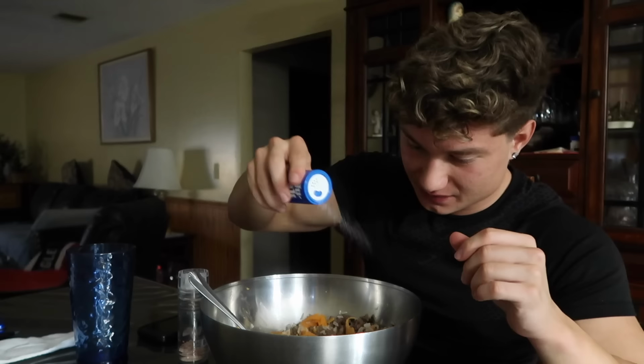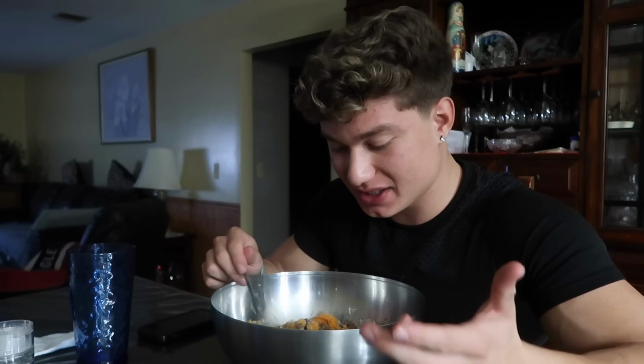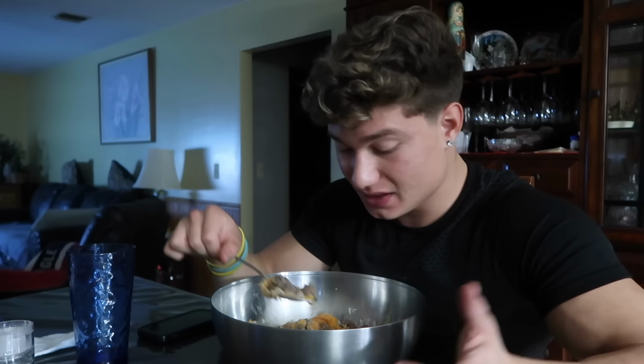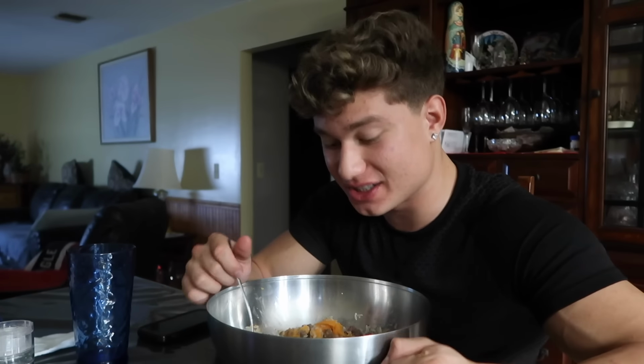some potassium salt. I'd highly recommend this to anyone. It has the beef flavor, rice, mainly texture, can't really taste it. And it has a sweet flavor from the sweet potato. And if you season your beef correctly, it just tastes amazing. Good meal. I'll see you guys when I finish this and go for a walk to help digest this a little bit better.